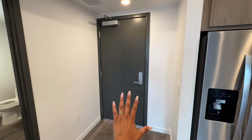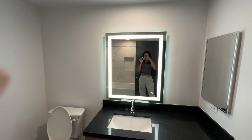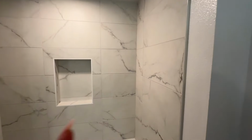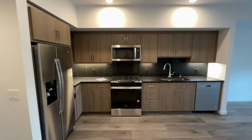Okay, y'all, we are inside the apartment. I am very overstimulated, overwhelmed with joy, and I know I look crazy, but that's okay. I'm gonna flip the camera so we can do a quick walkthrough together. Okay, so front door where you walk in. Let's go to the left. We're gonna go in the bathroom. Love the light mirror, the finish on the counters, and then look at the shower, y'all. By the way, this is real stone. Crazy. Love. Sexy tub, very big. Okay, let's keep moving. Okay, so this is the kitchen.